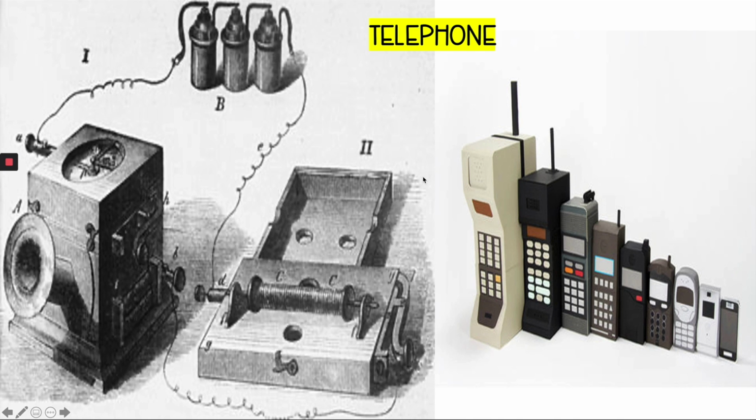But this is really the first drawing of a telephone done by Alexander Graham Bell. He was the very first one given a patent for it back in 1876. And another cool fact about this is that Alexander Graham Bell and his invention of a telephone really changed the landscape of the entire world. Because before then, you'd have to write each other, and you depended on the mail.